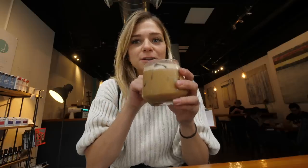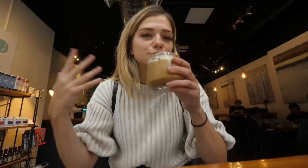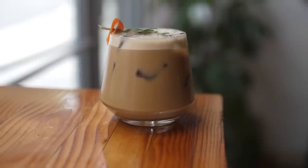And the orange peel right here, it kind of activates your senses, because right as you put your nose up to it, you're smelling the orange as you're drinking the coffee. Love that. This is the winner of the day, Ghost Note Coffee. The drinks here at Ghost Note Coffee are unique and delicious. It's located in Capitol Hill and I would highly recommend it.